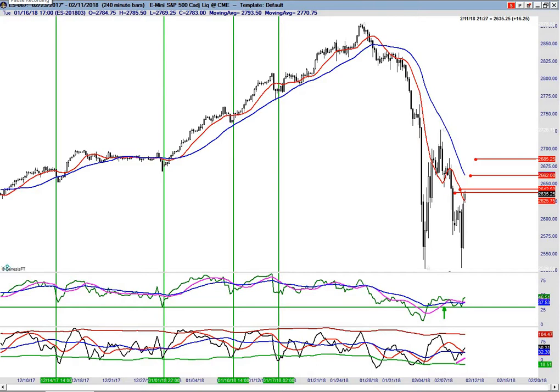Real quickly, we will look at this shorter term time frame. Each bar is 2 hours, and we can see much more closely the decline that happened in the last 2 weeks. Of course, we had that strong rally and then the fall into Friday. The fall into Friday in the futures, which is what this is, almost tested that level that it had tested before.